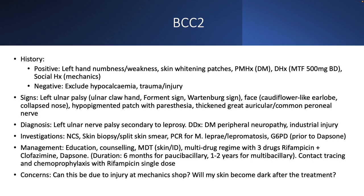Clofazimine can also cause skin hyperpigmentation. Another thing about leprosy is that, because it's a sibling of TB, the patient is also infectious. That's why Sungai Buloh set up the Kusta Center, just to contain all the leprosy patients, which makes sense, right? All the contacts who are close to the patient should be given chemoprophylaxis, which is just a single-step dose of rifampicin.